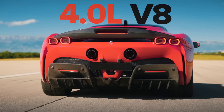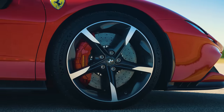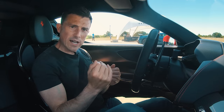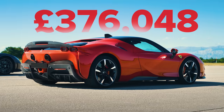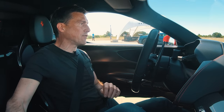So we've got a 4-litre twin turbo V8, it's mid-mounted. But you've also got a bunch of electric motors. Combined, you get 1,000 horsepower. That's nuts. Also, you've got electric motors on the front axle, so you've got four-wheel drive. It's gonna be quick, this car. Is it gonna be quicker than that Rimac? We're gonna find out. Another thing you need to know about this car is that it weighs in at just under 1,800 kilos. Price-wise, £376,000. Anyway, let's find out about that Rimac from the guy who built it.